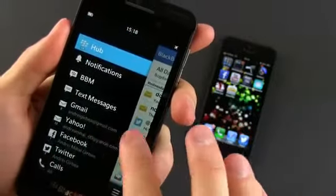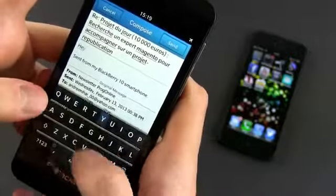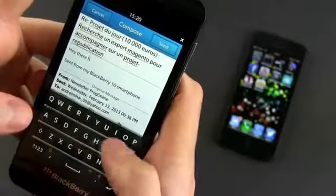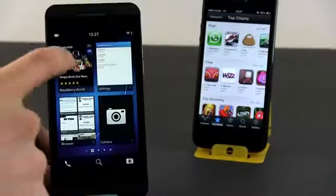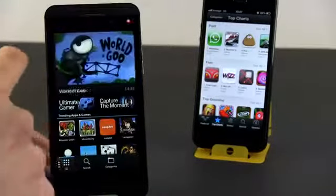The OS offers close integration with email and messaging services, social media, calendar and others. Blackberry 10 also offers perhaps the best out-of-the-box keyboard on the market, hands down superior to the one on the iPhone. However, when it comes to third-party apps, Blackberry 10 is miles behind iOS right now.